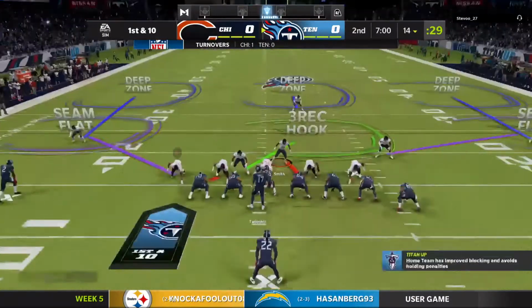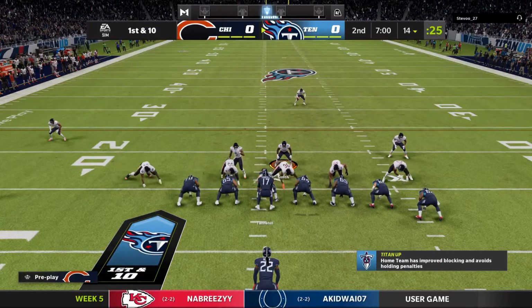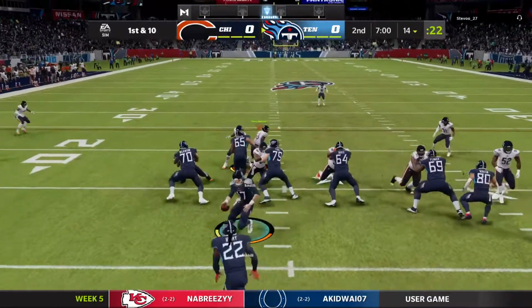Tennessee offense about set and ready to go. We've seen both of these offenses still sort of in that figuring things out phase, but I suspect some action on the scoreboard soon as they start out here, 1st and 10.